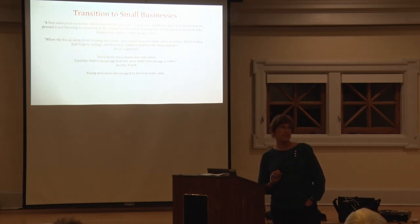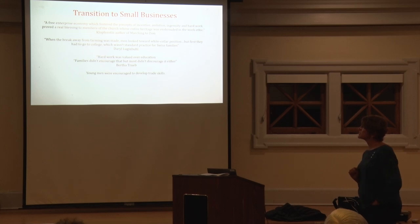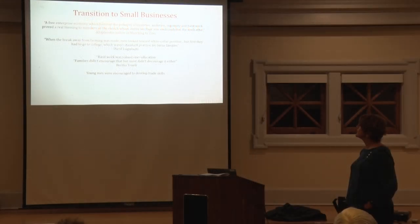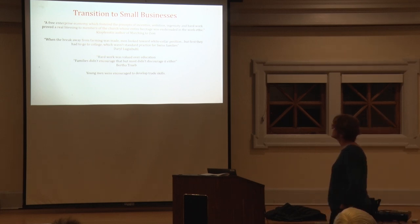So what did they do after dairy farming? They transitioned into small businesses. A free enterprise economy which fostered the precepts of incentive, ambition, ingenuity, and hard work proved a real blessing to the members of the church, whose entire heritage was enshrouded in the work ethic. It's a quote from Margin of Zion.